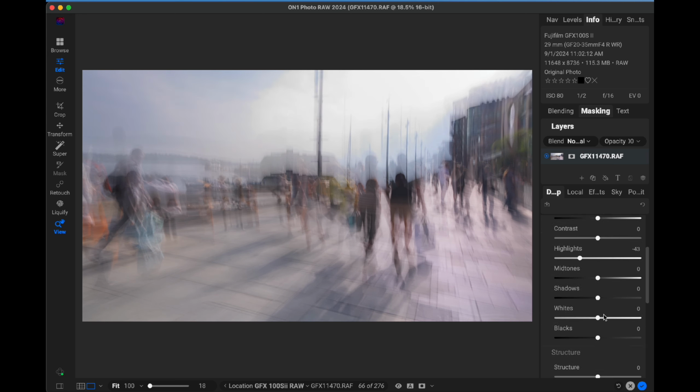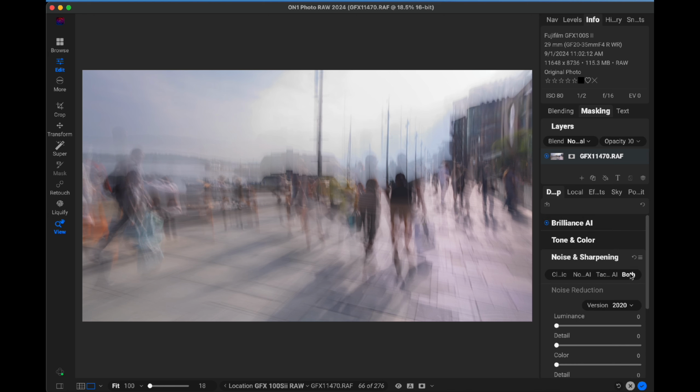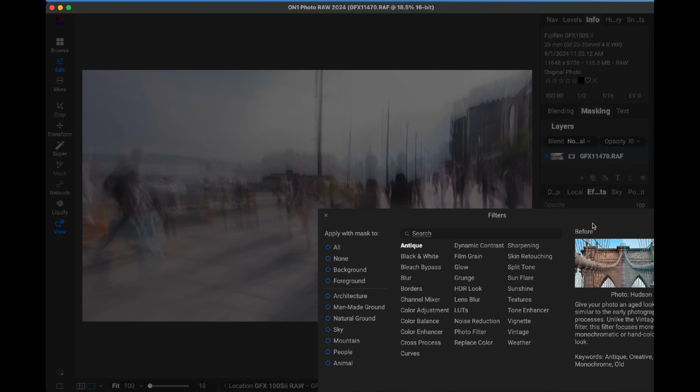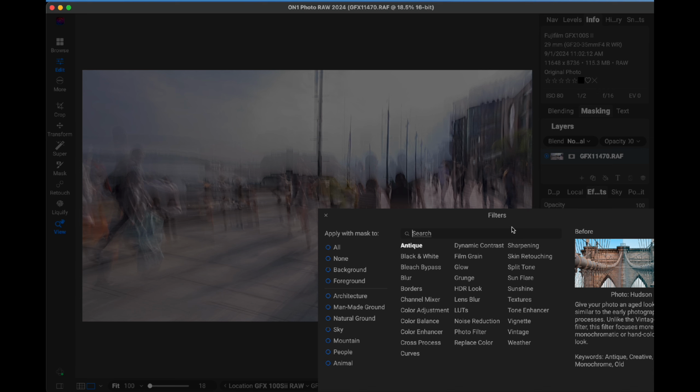Apply noise sharpen. And you can see the effects there, they're quite mind-blowing. Cleans the image up nicely. Go to effects, and I'll play around in different effects to bring the picture to life. Dynamic contrast really brings out the detail. You can also do that with a tonal enhance, but that's where I've gone now.